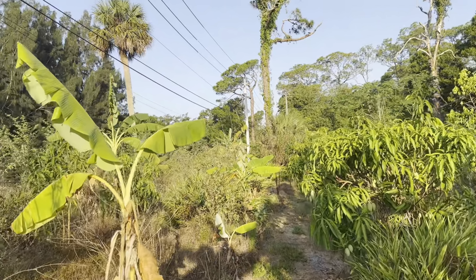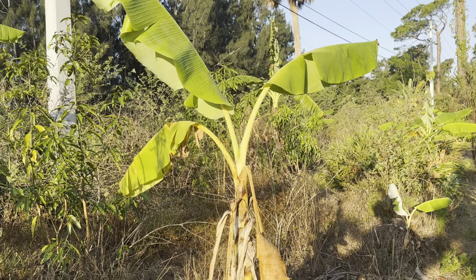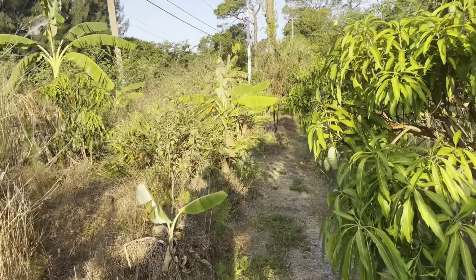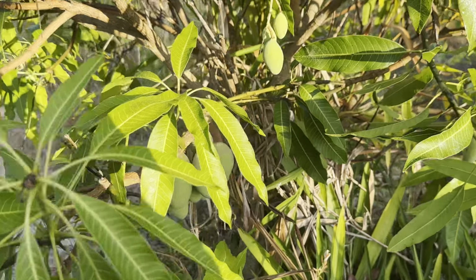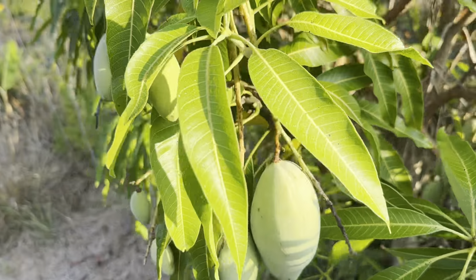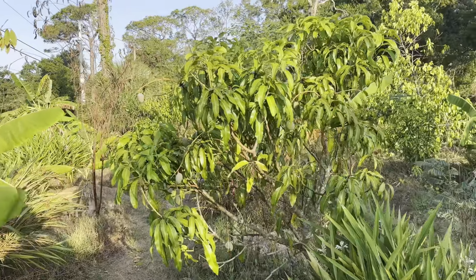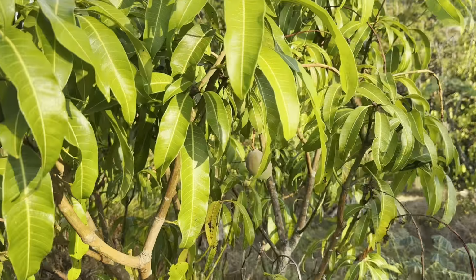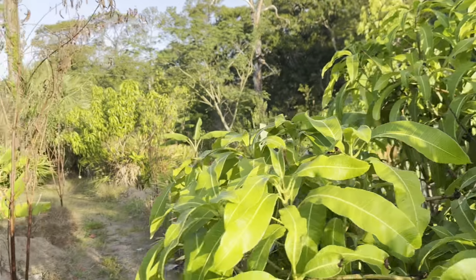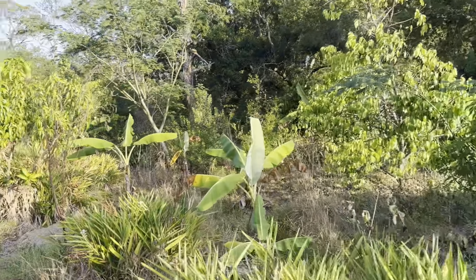It's really surprising that bananas are totally unaffected by drought. Yes, some of them are a little haggard, but these are the smaller ones that I divided, so they're like new divides. Mangoes, they produce a lot of fruit whether there's rain or not. In fact, I think they produce more fruit if there's no rain. As long as they get enough rain, they're okay, but our biggest problem with the mangoes is the possums, probably. They'll get your fruit.